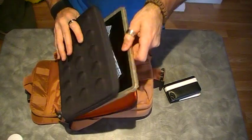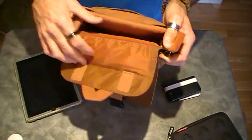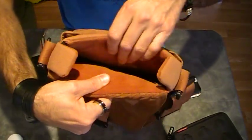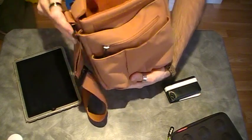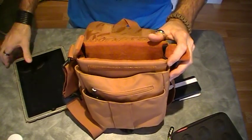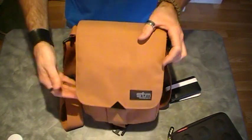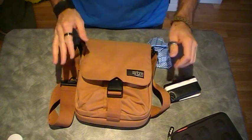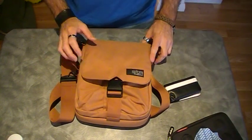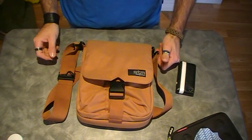So I'll just give you another gander at this. Again, there's your nice soft velour surface in there. That's really got quite a lot of room in there. I mentioned the figures at the start, and you just drop it in and away you go. So yeah, so far I've been really happy with this product. Like I said, I've used it quite a bit, and it's held up nicely.